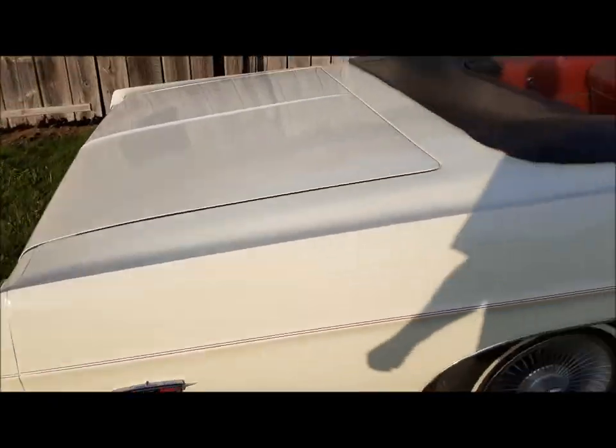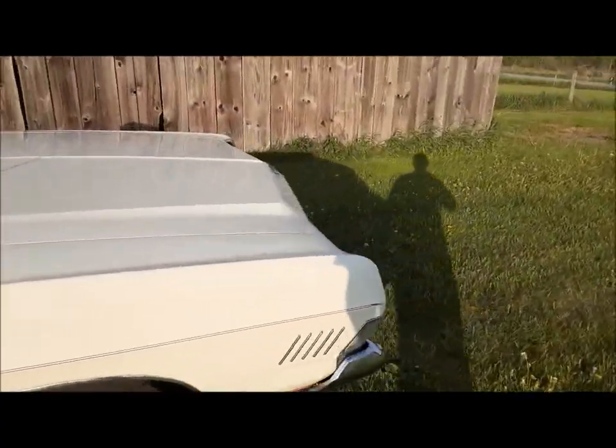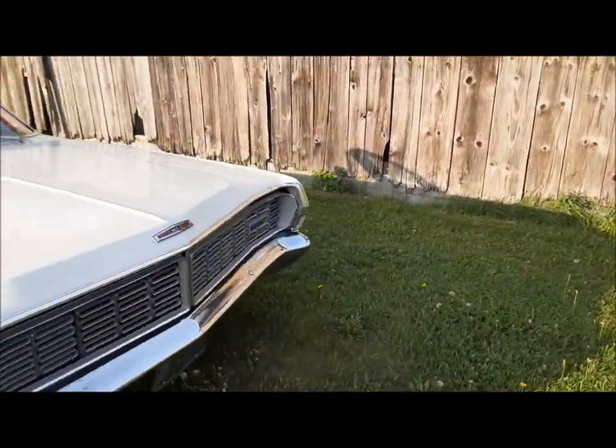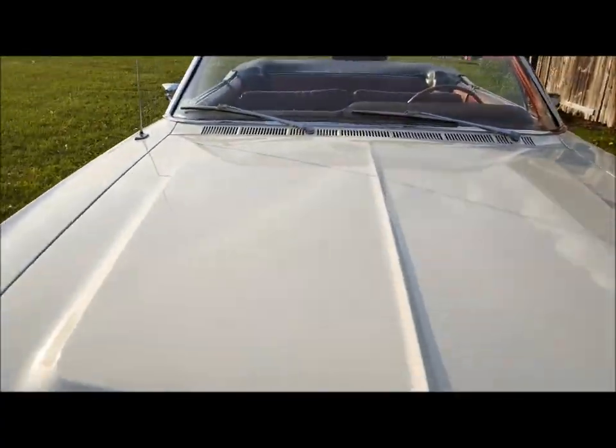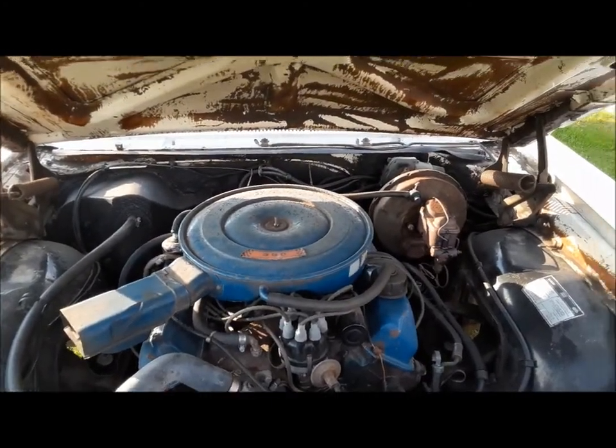What else can I show you? Oh, this car, it's a 390 two barrel. So that's a Y code in 1968. It's nothing to write home about. It's just an old engine. It does its thing. It moves the car around.